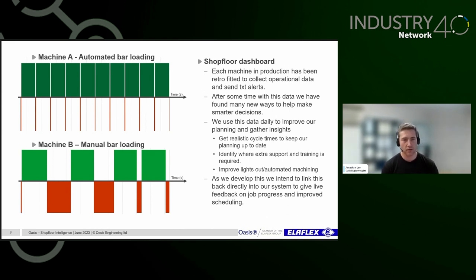Again, all the green boxes are the same width. So the time it's actually machining is the same, but what's different is all of the red boxes are quite different. So you can see a very small red one. Obviously they were standing right there, ready to load the part in, off they go. And then you can begin to question what's happening in those red zones.